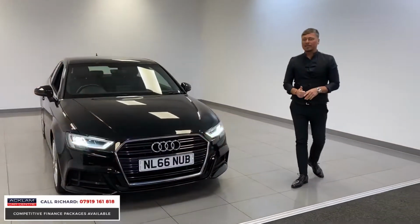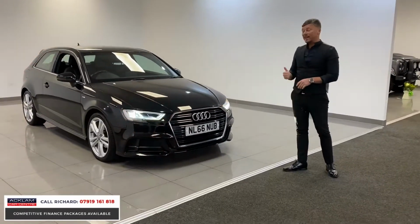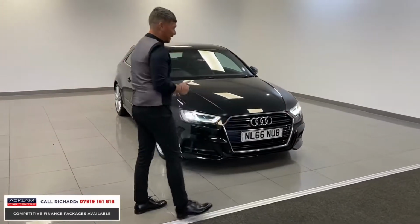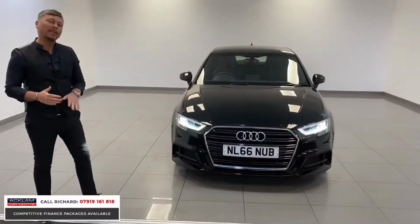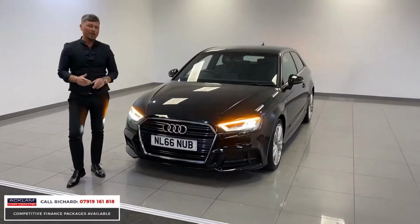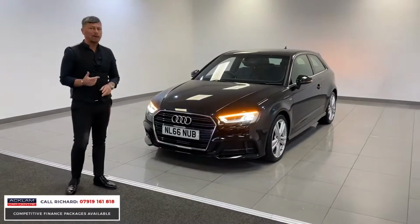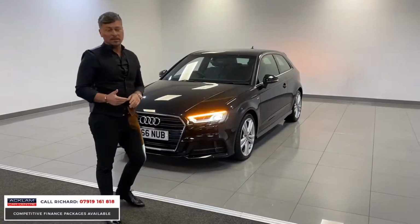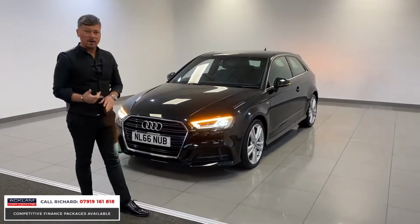This one's just arrived. It's an Audi A3, 2017, 66 plate. It's an A3 2-litre diesel S-line, finished in metallic black, and it's a great buy for someone. Priced at £14,990. What that means is, with £500 deposit, this car will only be £229 a month. The diesel engine produces 150 horsepower in these little A3s, so it's no slouch, and it produces about 65 miles per gallon combined, so it's great on fuel.